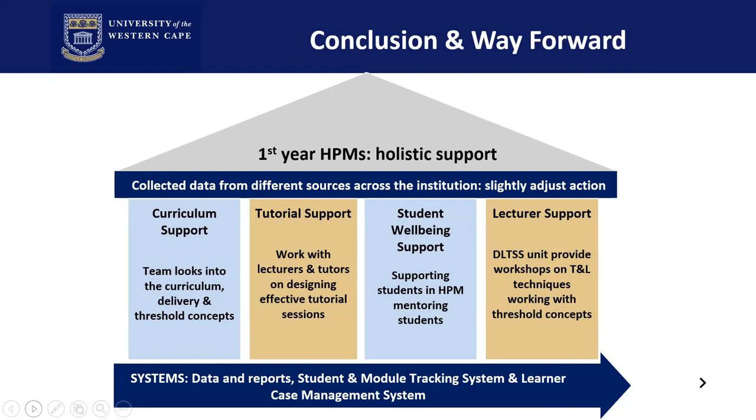And the four areas that we looked at is curriculum support for the high priority modules, looking specifically at what is the curriculum or what's in that content in the high priority modules that is put out, the deliverables, how do they deliver that content? What are the assessment tasks that are done? How are those assessment tasks broken down? Identifying the threshold concepts within that module and trying to support the lecturer in that way.